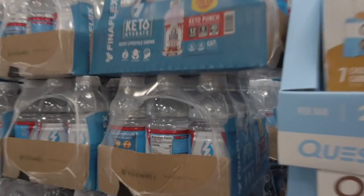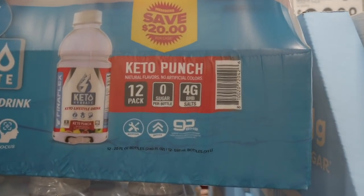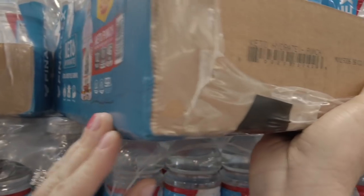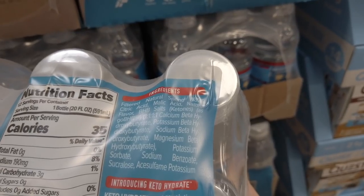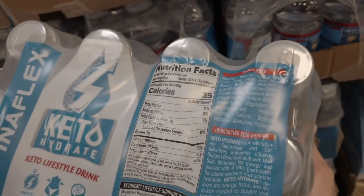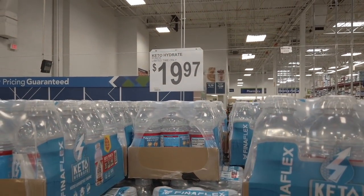What is this? Look at that. 12 pack, zero sugars per bottle. BHB salts. Oh, wait a second. So it's got BHBs in it. Where are the ingredients in this? Filtered natural spring water, citric acid, malic acid, natural flavor, BHB salts. Wow. And it's $20. It's three total carbs per bottle.